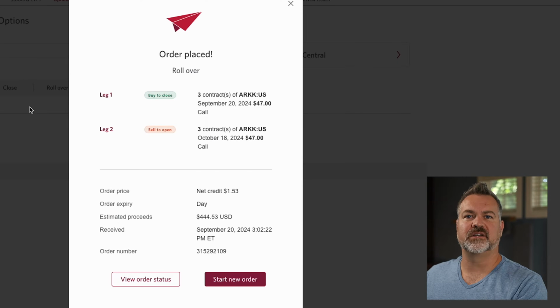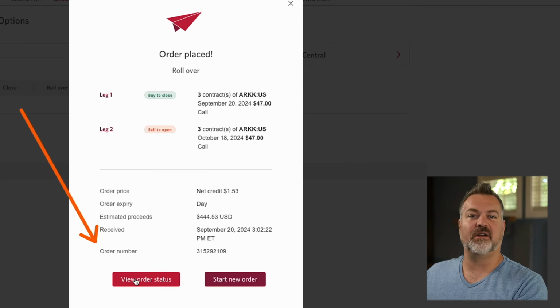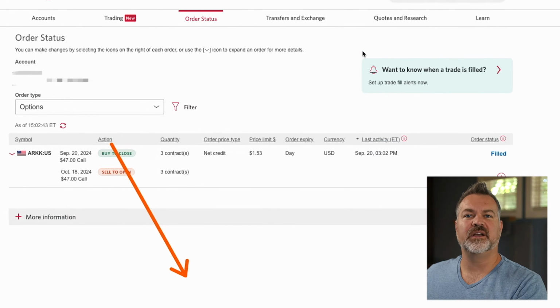Order placed. This is going to be a rollover. Leg 1, I am buying to close 3 contracts, and I am selling to open 3 contracts. And I can see my order price right here, net credit 153, and estimated proceeds received. Here's my order number. Now I can just click on view order status, which I'm going to do. We're going to take a look to see if it filled, and it did. So that was very simple. It showed it filled here.